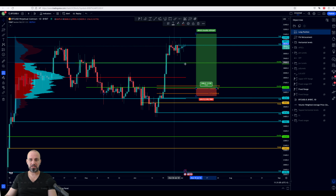Maybe we'll see a reaction in this section of the chart. Maybe we'll see no reaction and the price will go to the 20K area. That it is impossible to know, but it is always good to have scenarios.